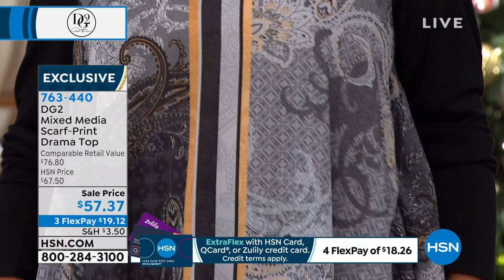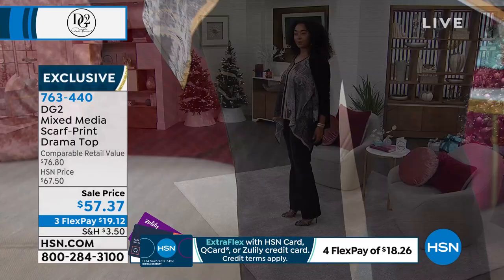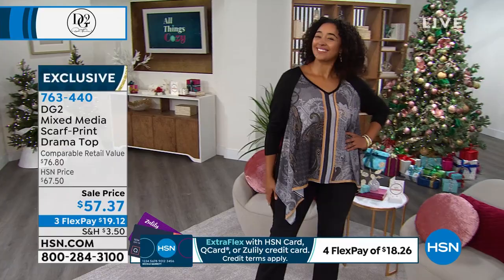You're not going to put it on and say, oh, my upper arms, it's a little tight here, because there is stretch, like the easy tank, the three-quarter easy tank. So you're going to feel super comfortable. It's going to look amazing on you. You're going to look polished.